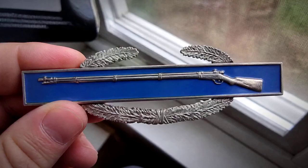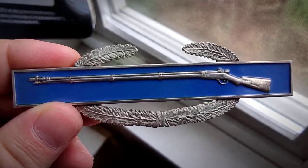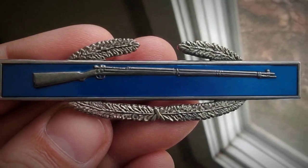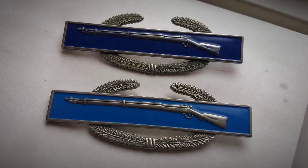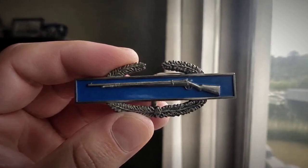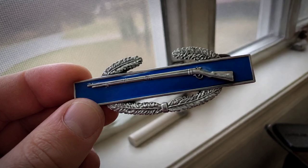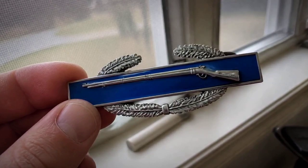But here's the detail that almost nobody knows. The first award's CIB features a blue enamel background behind the silver rifle, and World War II-era examples used a slightly different shade of deep cobalt blue compared to later Korean and Vietnam-era versions, which tend toward a brighter, slightly more electric blue. The physical check is to hold the badge in good natural light and look at that enamel color. Deep, slightly muted cobalt says World War II. Brighter, cleaner blue points to a later issue.